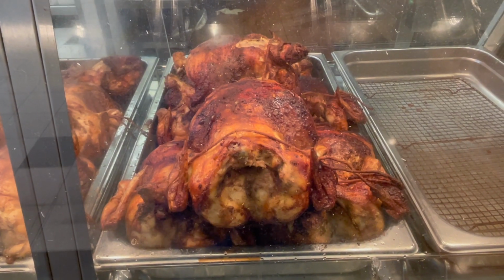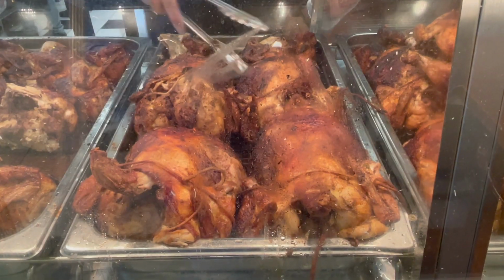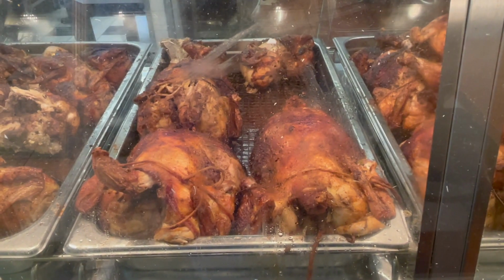But let me start with the chicken. Whoa, it is super moist. I can figure that out just by touching it. I know why it's called Super Pollo. That thing is super seasoned, quite delicious. Very moist, as I said earlier. Very crispy. This is some good Pollo a la Brasa. I can taste the smokiness of it. And look at the skin. Nice brown golden color.